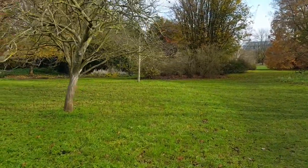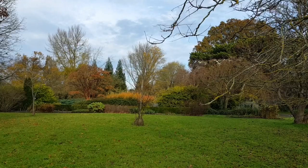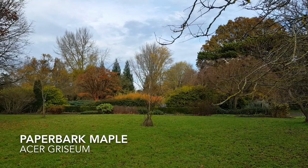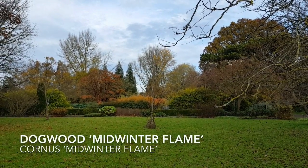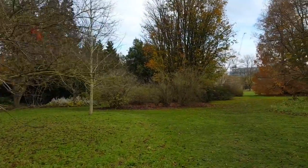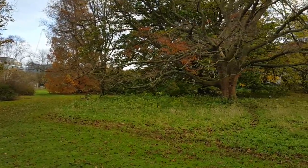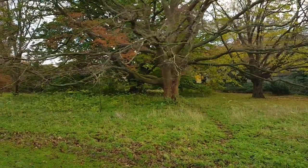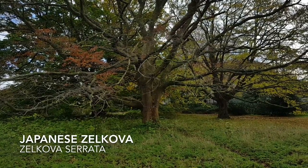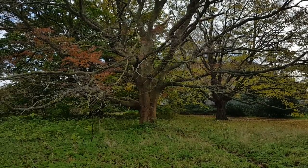And peering across to the north, across the fairway, you can make out some of the things that will really entice us in the winter months and bring cheer. So you can see Acer griseum with its coppery stems alongside Cornus Midwinter Flame, just in the winter garden. And one of our often overlooked but fine specimens, Zelkova serrata, and you can still see a few leaves hanging on, but exposing this beautiful bole and stem which has a flaky appearance.